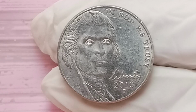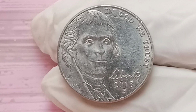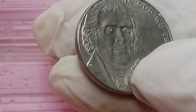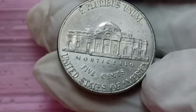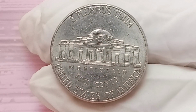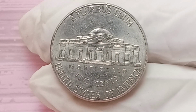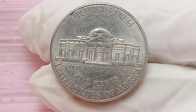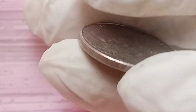The idea that such a small, modern coin could hold that kind of value is exactly what makes coin collecting so thrilling. So what are you waiting for? Go check your change. Dig into that old coin jar. Revisit that drawer you haven't opened in years. Because you never know, the next life-changing discovery could already be in your hands.